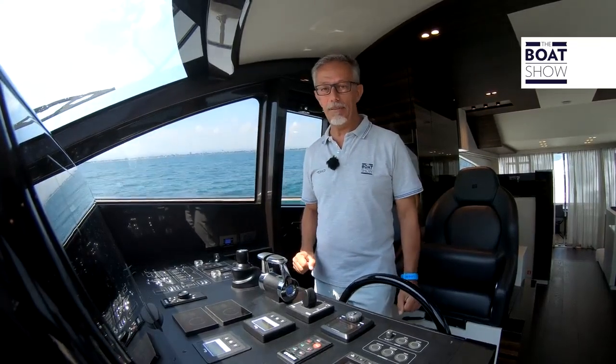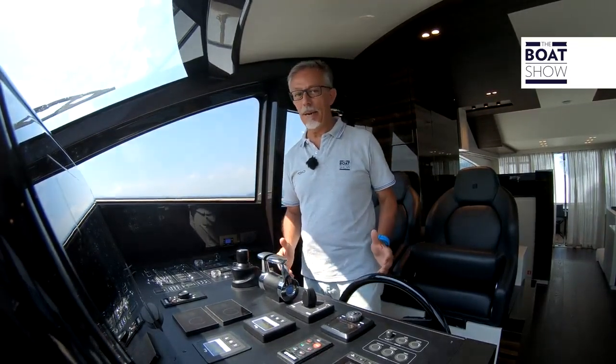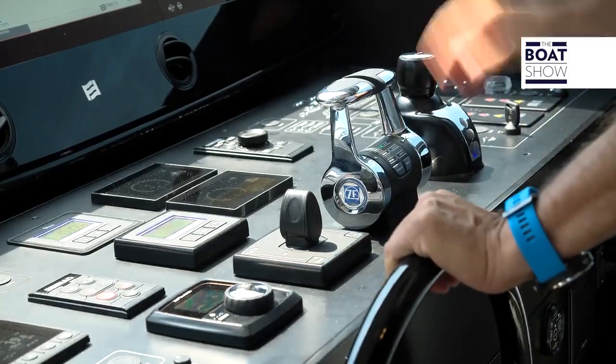On this yacht, they've made sure that if you want to go at full speed, the commander must take both the controls, the steering wheel and the throttles.